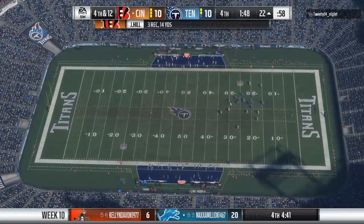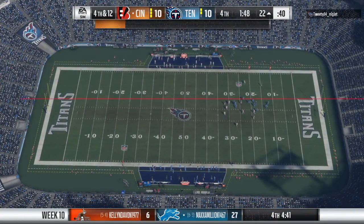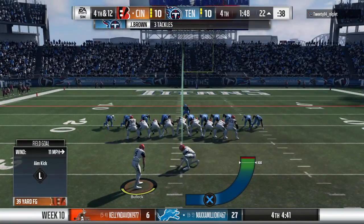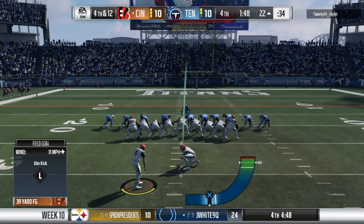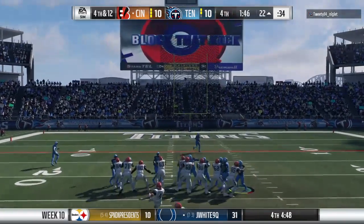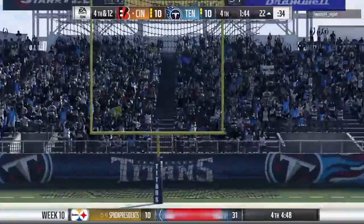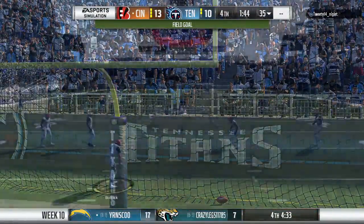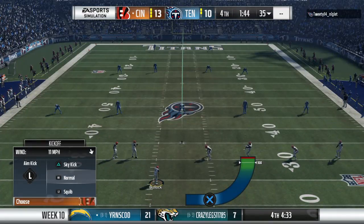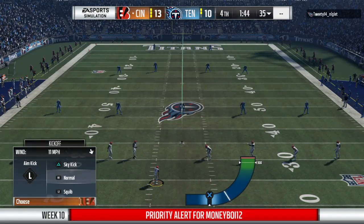And the Titans going to signal for a timeout defensively. It's just their first. They've got 2 more to use here in the final stages. And Bullock will put this one through. And they have taken the lead here in the final 2 minutes. Now then, it's a big kick right there to give them the lead in the fourth.